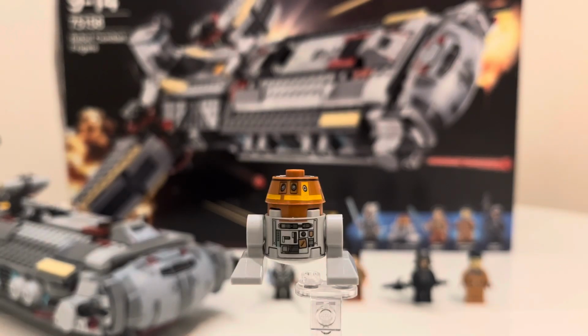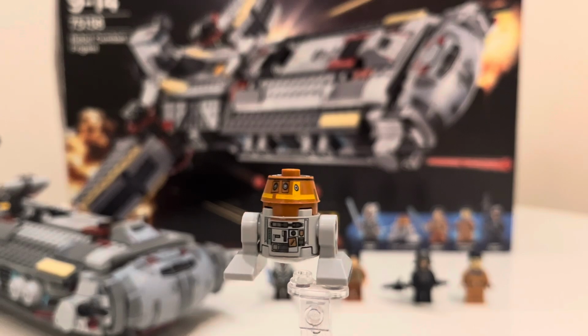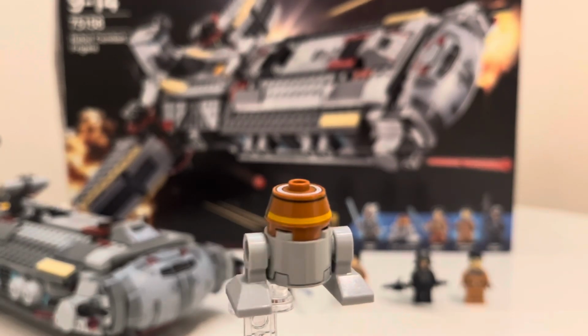Last but not least, we have Chopper, and it's actually very surprising that he has also grown very much in value, considering that he came in almost every Rebels set. But nonetheless, as you can see, the unique Chopper headpiece and the design of the torso is really good, with his unique little legs, which only have the same body for Chopper. There's actually no back printing for him, but nonetheless, the headpiece of him is very unique and exclusive.